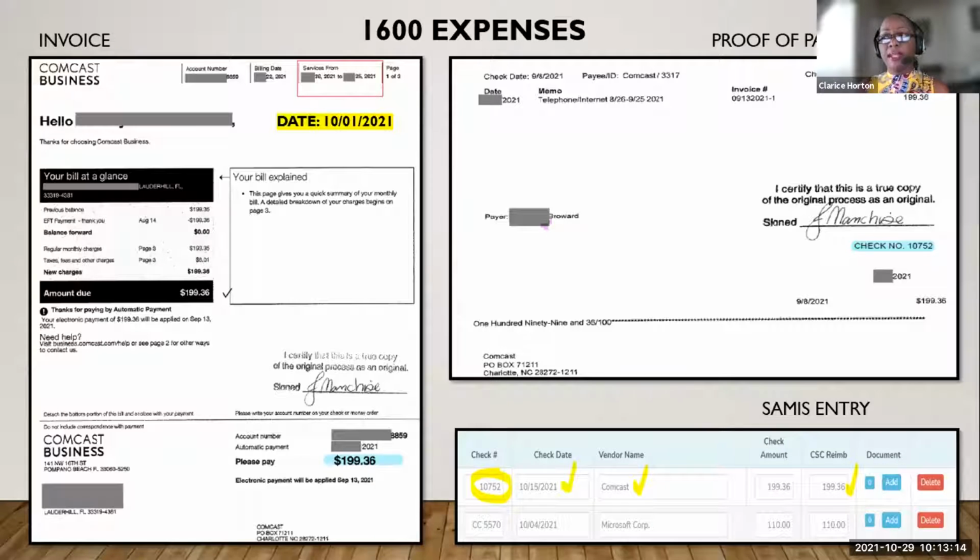Please ensure payments made by credit cards are supported by the actual receipt of the transaction and the credit card statement or transaction report. When using the credit card statement for multiple expenses, you only need to upload the statement one time.